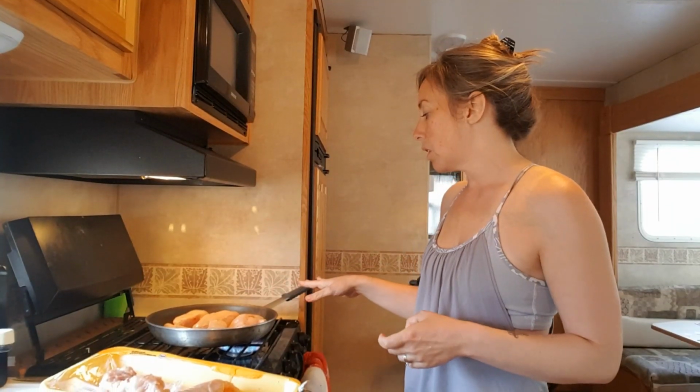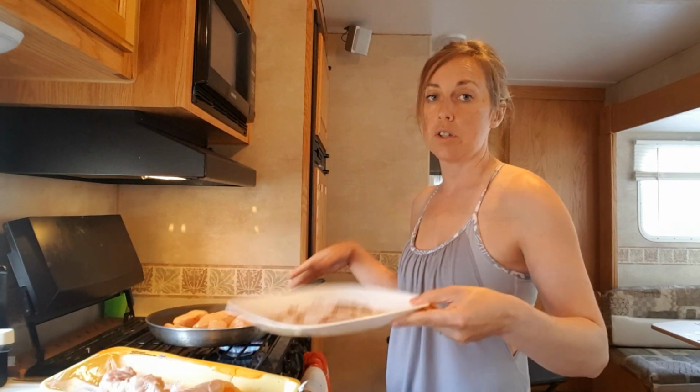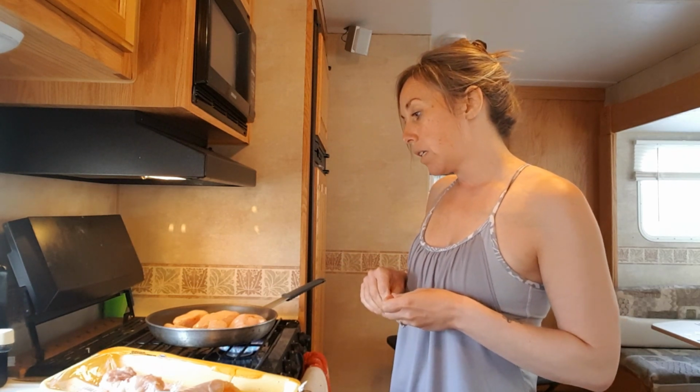So I've just put the chicken in the pan. I seasoned it. I literally just dumped spices on a plate, dunked it in, and put it in the pan. I'll flip it and then put it in there. I just remembered that another thing we use chicken for is a spicy peanut chicken stir fry with broccoli and rice.